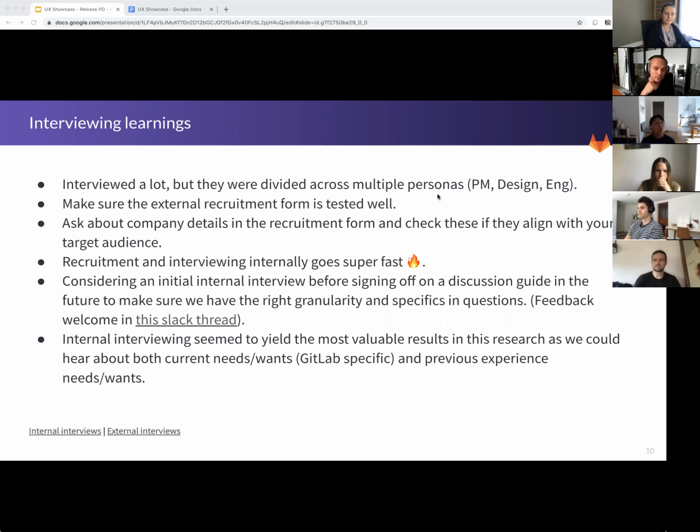On the upside, recruitment and interviewing internally goes super fast. I was really surprised by this again, but it's nice to highlight. On the other hand, I think this is nice to keep as a tool available to validate your discussion guide.